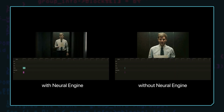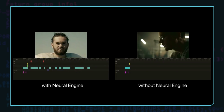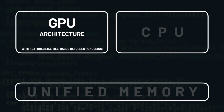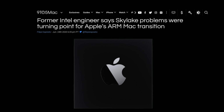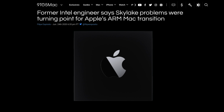Okay, so we have faster performance, better power management, and better security features. But what else is there? Well, for starters, the Neural Engine is now coming to the Mac, which will accelerate machine learning tasks. Also, a high-performance GPU architecture will accelerate pro apps and games, which is combined with a unified memory architecture which allows the GPU to access memory insanely fast. In short, this chip can do a lot of stuff. And even better, Apple won't be tied down to Intel's product release schedule anymore, nor will they be restricted by the thermal output of those chips. It's all in Apple's control.